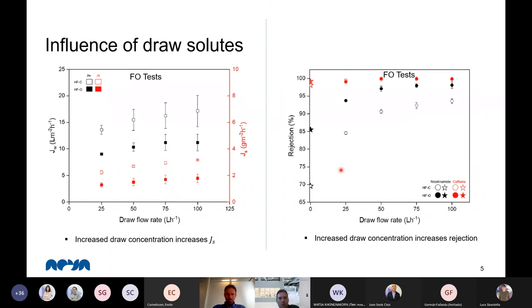So what we can conclude here, the one thing is that applying a draw solution is contributing a lot to this enhanced forward osmosis rejection in our tests. If we look now at the profile, we see that JS is developing quite linearly. If we look at the rejection profile, it does not increase linearly. So a second conclusion we could draw here is basically that the rejection does not increase linearly with the salt flux.